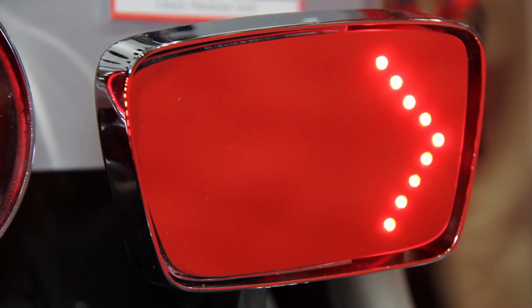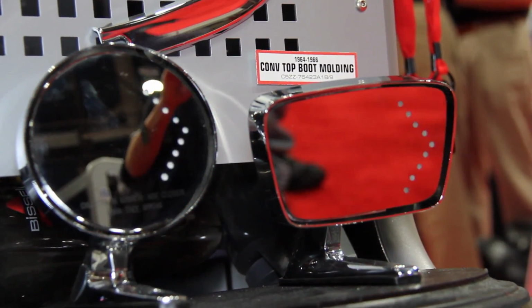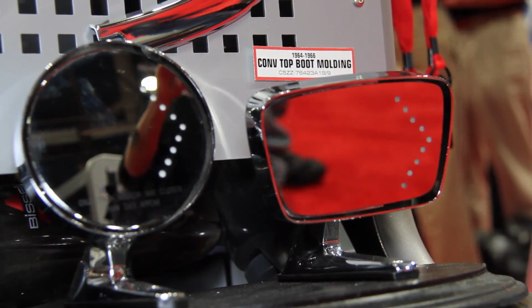Really nice product. And you've been teaming up with some partners to create some new mirrors as well. We have. Mustang Project has helped us. We supplied the mirrors. They've supplied the internal electronics to build a turn signal right into the mirror. Great accessory, improves safety, updates the car. What more can you ask for? Gives it a nice modern look, doesn't it?